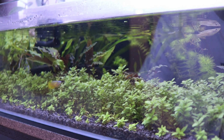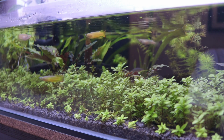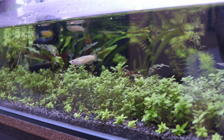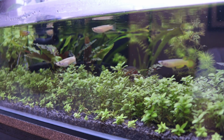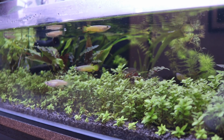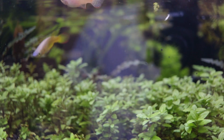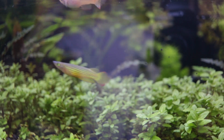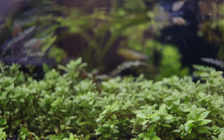So new fish, none of them have died. 4 males, 4 females, I forgot to mention that. 4 males, 4 females, golden Panchax. I think it's a 1-to-1 male-female ratio when you buy these. And they're just very nice fish. I'm not even sure how big they get, but it looks like the females are much bigger than the males. And the males are obviously the ones that are more yellow. You know, in most fish species, the males are the more colourful ones.